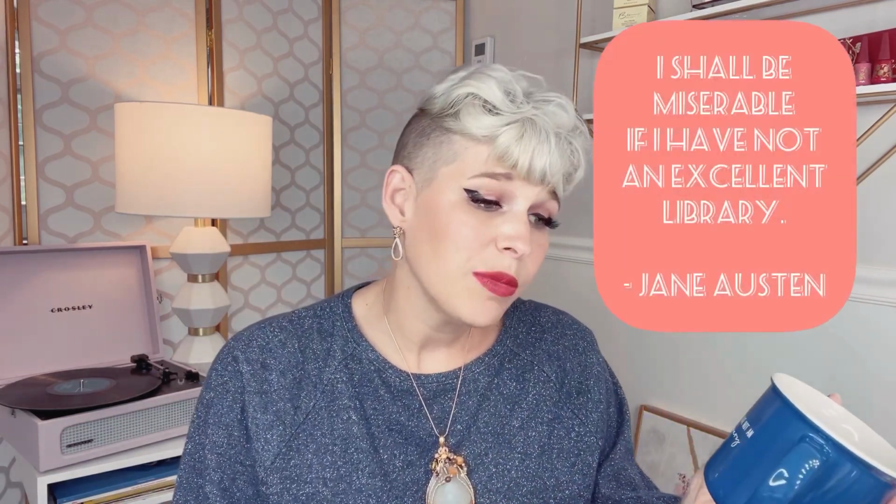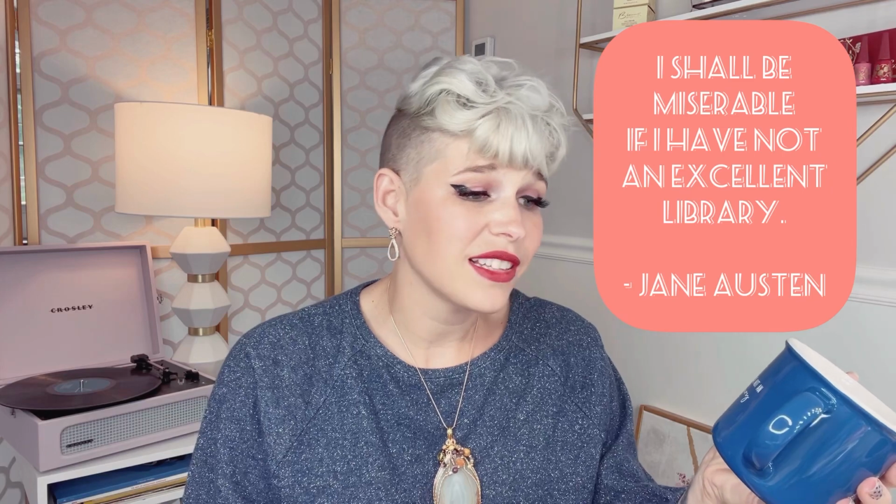And then our mug, this nice blue with the pretty flower that matches some of the other art that's been on the items in this box. And the quote is, "I shall be miserable if I have not an excellent library." Jane Austen. I hear you, Jane. So that mug is very nice, but that's not the mug that we're going to be using today to try the tea.